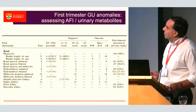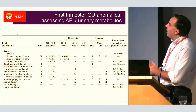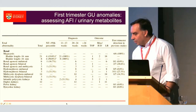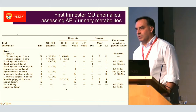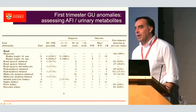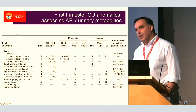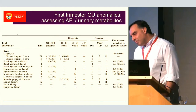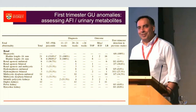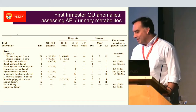And just to finish, this is the Syngelaki data on our ability to make diagnosis of renal tract anomalies at 12 weeks. So that's this column here. And you can see that the majority of diagnoses were not made in the first trimester, but were actually made at 20 to 24 weeks of gestation. And this may be one circumstance, possibly, potentially, slightly, where Gustavo's right. It's probably better to look at kidneys at 16 weeks than at 12 weeks gestation.